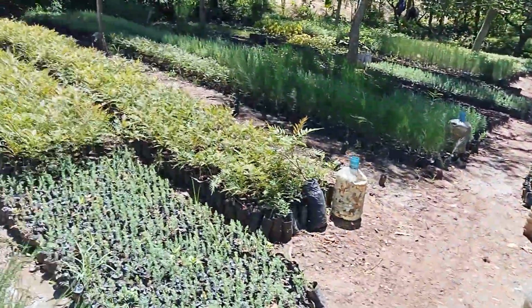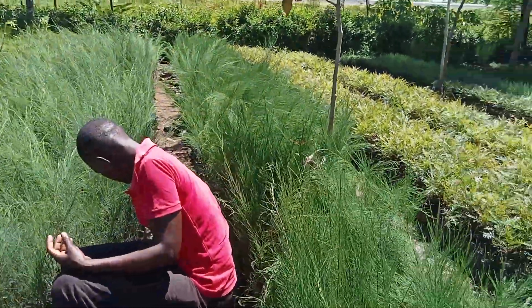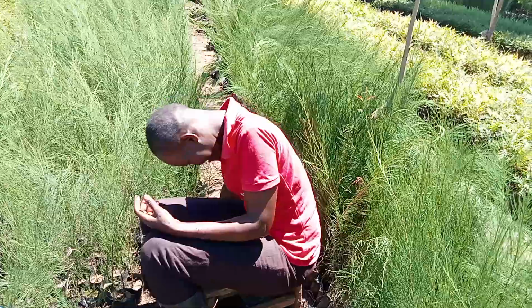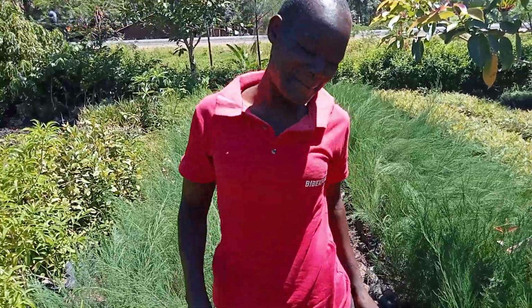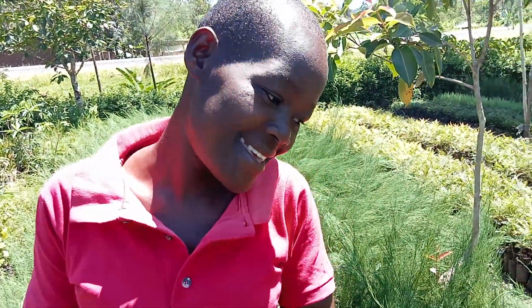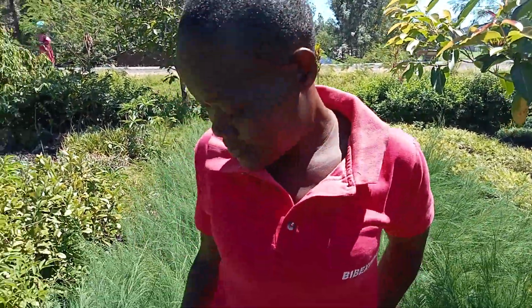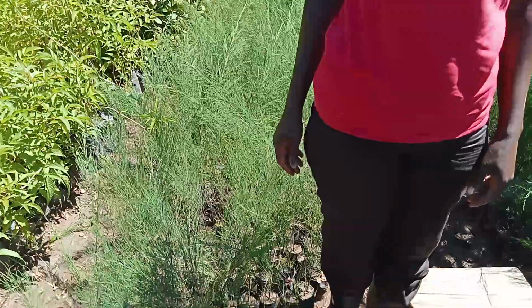I was highlighting the staff and colleagues who are assisting us in our work here. So we also have Rose. Rose, how are you? Move closer to the camera and talk to us, please. Don't be shy. You can tell us your name and what you do here. My name is Rose Sakiru. What I'm doing for now, we are root pruning. So you are helping Stancy to root prune? Yes. Okay, thank you, Rose.